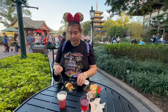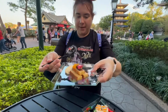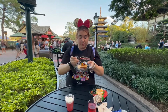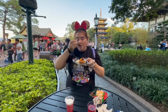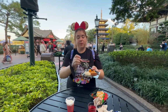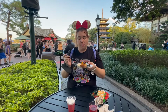Now the last thing to try here is a mochi cake, which means it's like a rice cake for those who are not familiar. So I'm gonna go ahead and try this. This is like a green tea mousse. Ooh. With the rice cake and everything.